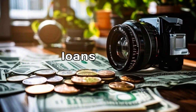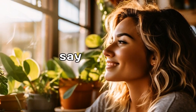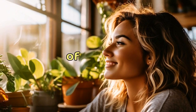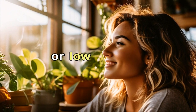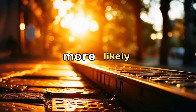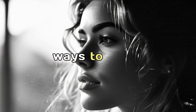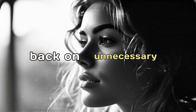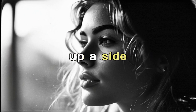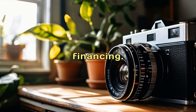While traditional loans often require just 3-5% down, offering a larger down payment, say 10 to 20%, can improve your chances of getting approved, even with no credit or low income. A bigger down payment reduces the lender's risk, which makes them more likely to approve you. So start saving early and consider creative ways to boost your savings, like cutting back on unnecessary expenses or picking up a side gig.